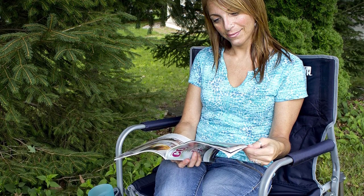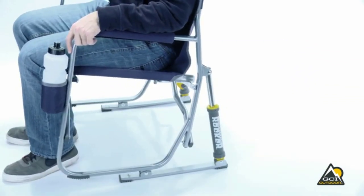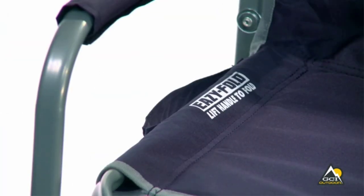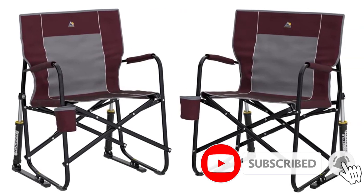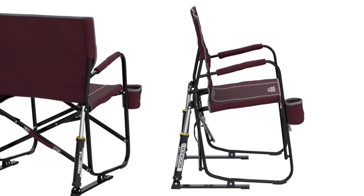The GCI Outdoor Freestyle Rocker stands out for its comfort and durability. The rocking motion is a nice feature for those who like to move and sway, though the struts can get a bit squeaky over time. Some camping chairs are a little saggy, causing the body to slump, but the taut seat and back of the Freestyle Rocker provide firm support. This chair is fairly heavy and bulky, even when packed down, which could make it a challenge to carry or pack into smaller cars. But for those who aren't too concerned with portability, the Freestyle Rocker is a very good choice for around the campfire or in the yard and is sure to last for years of use if treated with care.